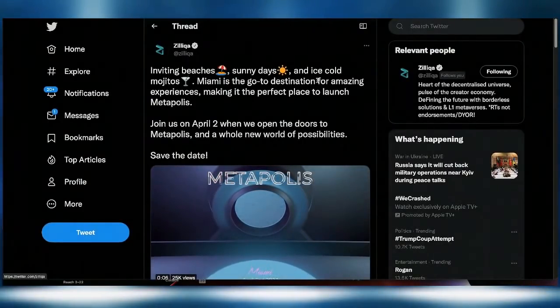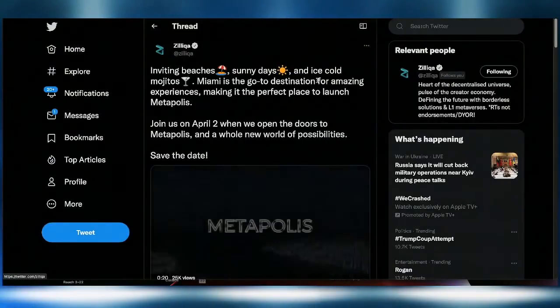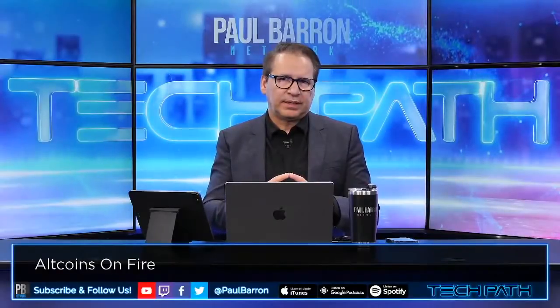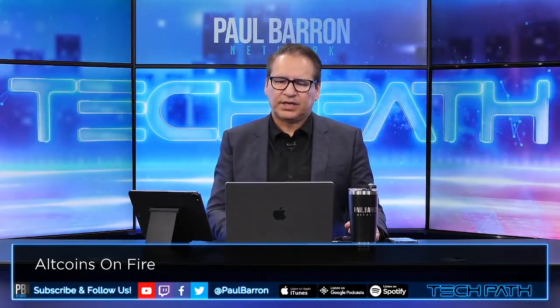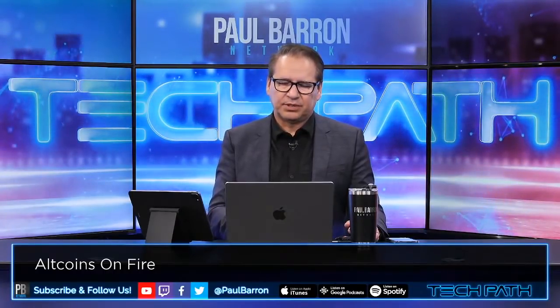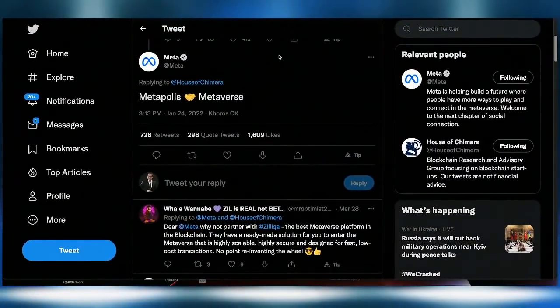I think this will be the key of really watching what Zilliqa's strategy is in a long-term position for their own metaverse platform. But more importantly, I'm very, very curious as to how this project is going to do in terms of partnerships. And when you think partnerships, I'm always referring back to this January 24th tweet. I don't know. Is there something there? I won't say anything about that.